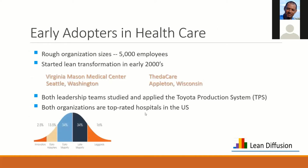So here are two early adopters in healthcare, which are just model organizations, which you can learn a tremendous amount from if you read about them, use their websites to learn more about them, read articles on them, and listen to podcasts. These are organizations that are models in the healthcare industry.